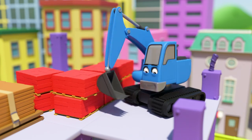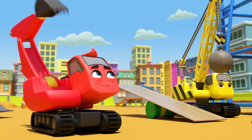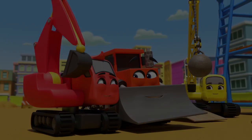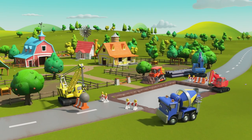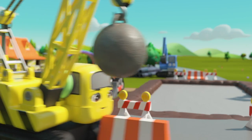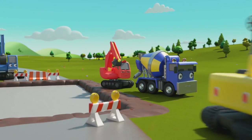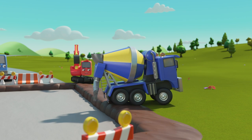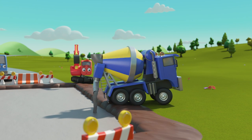Digley may not be the strongest or the tallest, but he can be a very big help if he tries hard. Well done, Digley. Hey, look. It's all the construction vehicles. Looks like they're repairing the road by old MacDonald's farm. See? Digley and CJ are filling the pit with fresh concrete. Cool.